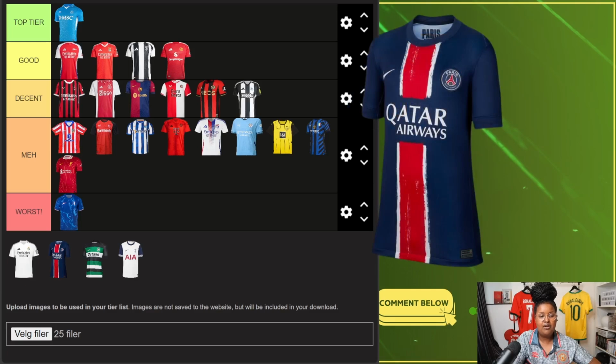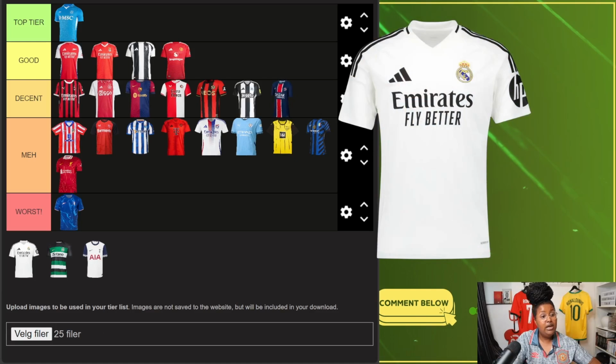And then we have PSG. I think it looks okay, but nothing major. Say that this is probably a decent but very behind. Madrid, I do like this one though.